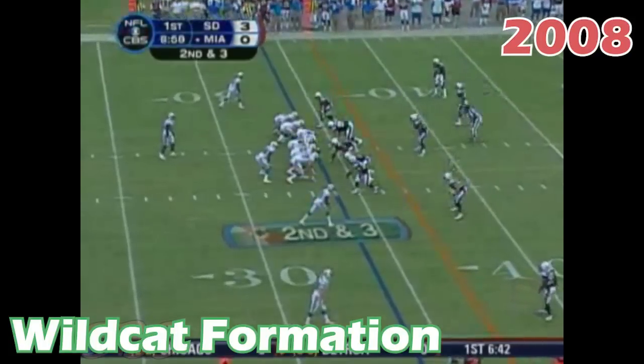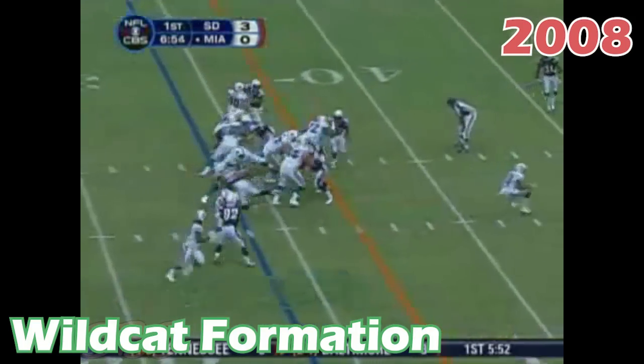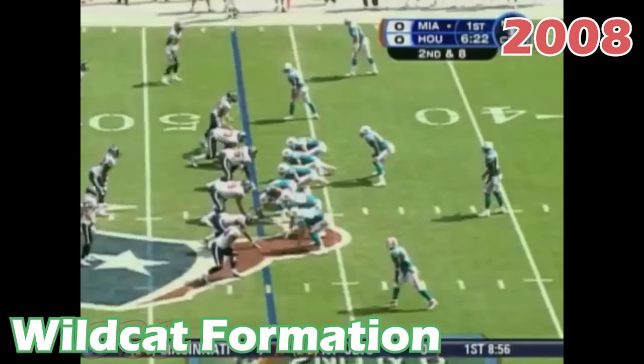And here we go, folks. Wildcat. What does this mean? It's a new formation, and it's just going to be exactly the play. There you have it, Gus. That's exactly.